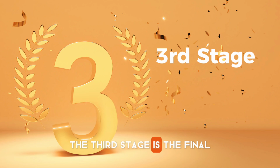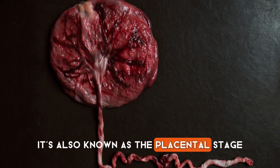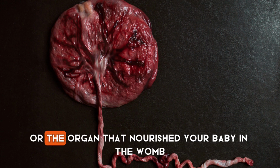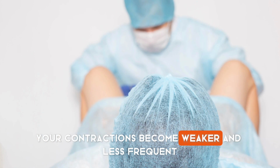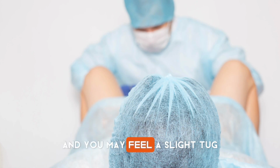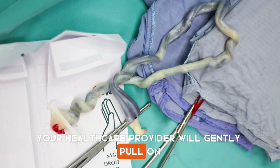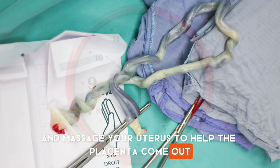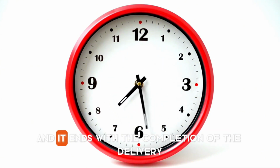The third stage is the final and easiest of the 3 stages. It's also known as the placental stage because this is when you deliver the placenta, or the organ that nourished your baby in the womb. Your contractions become weaker and less frequent, and you may feel a slight tug as the placenta detaches from the uterine wall. Your healthcare provider will gently pull on the umbilical cord and massage your uterus to help the placenta come out. This stage can last from a few minutes to a few hours, and it ends with the completion of the delivery.